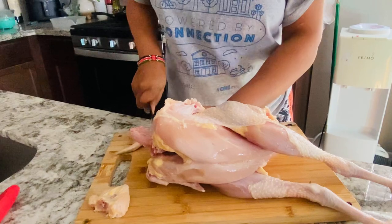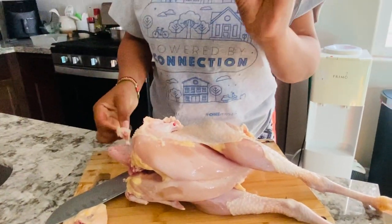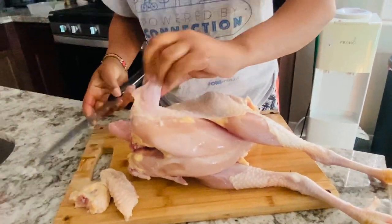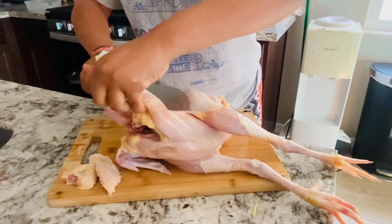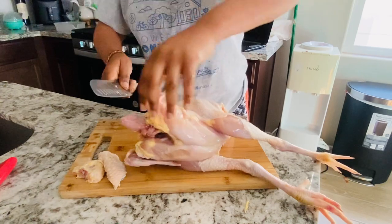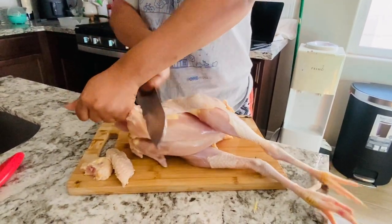I cut them. I usually cut this little piece out like this, and I'm left with this. So this one I'll cook. This one I won't cook. I throw it away. As you can see, I'm left with the arm, and we eat the arm with the chicken.